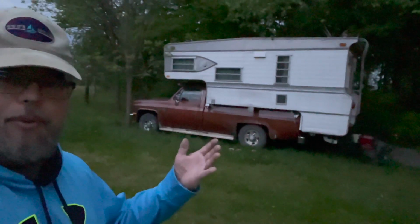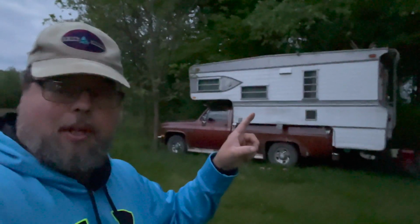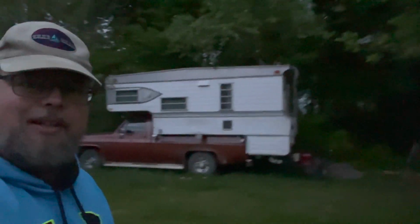Well, for those of you who don't remember what the truck camper and the truck look like, this is my '83 Chevy C20. It is now my son's. This is my 1972 Saturn camper that my dad's company built. And so we have it out here at the off-grid property tonight and just having some fun, being out here, enjoying the outside. It's cool tonight and I'm okay with that.